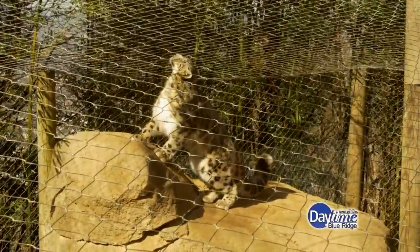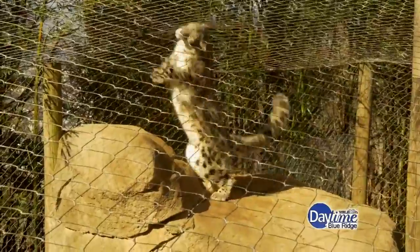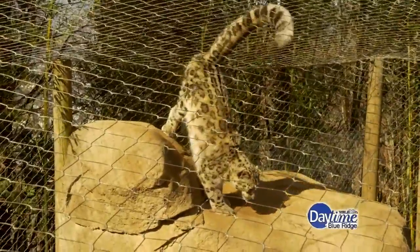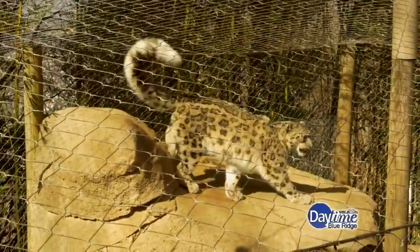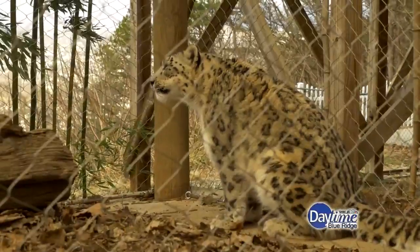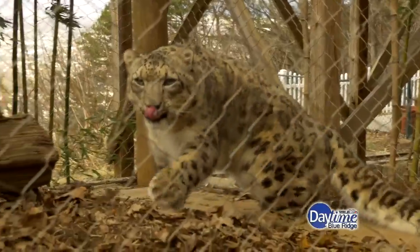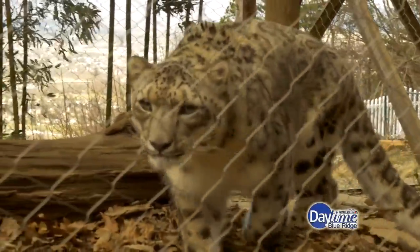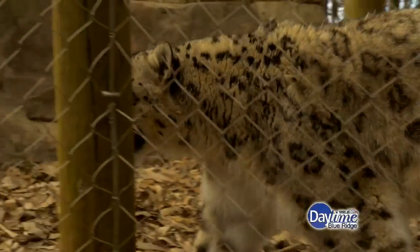Well, Bali is just about 5 years old, so he is a young adult. Males are considered adults at about age 4. He came to live with us in 2012 when he was just about 8 months old, so he's pretty much lived here his whole life. Snow leopards can be found in Central Asia in an area that covers 12 different countries, and it's about the size of an area of Mexico. So they live in really steep, rocky habitats where it's very mountainous, very dry and cold.